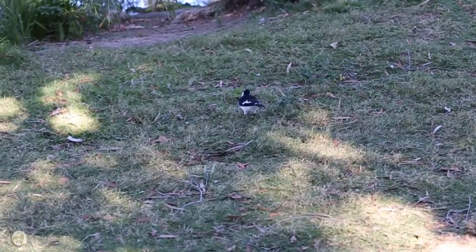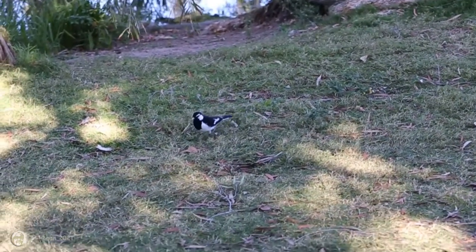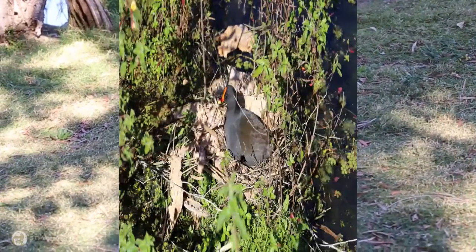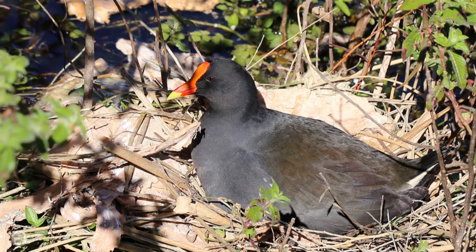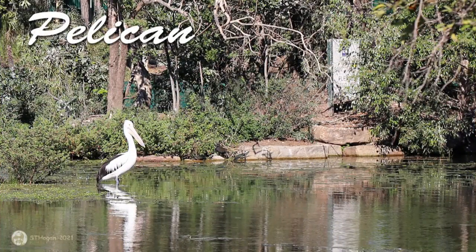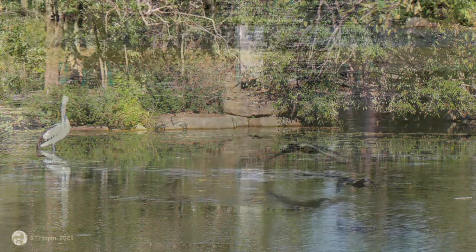That's the pewee, also known as a mudlark or magpie lark. Strangely, it's not related to either a magpie or a lark. There's the Dusky Moorhen sitting on her nest. And the pelican. That's the little black cormorant just flying there.